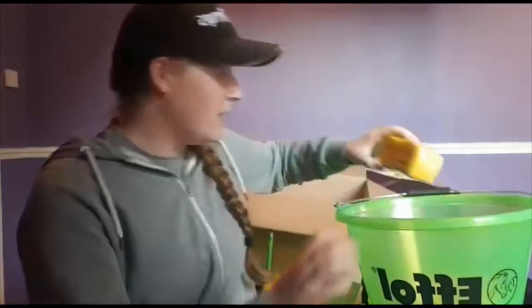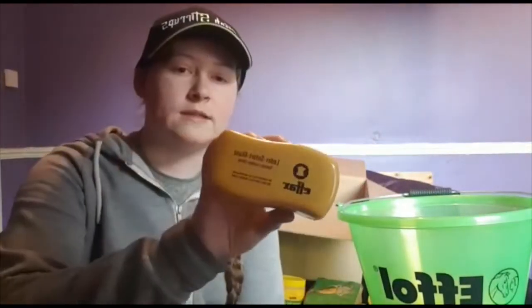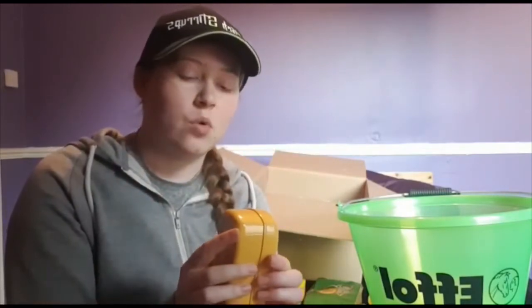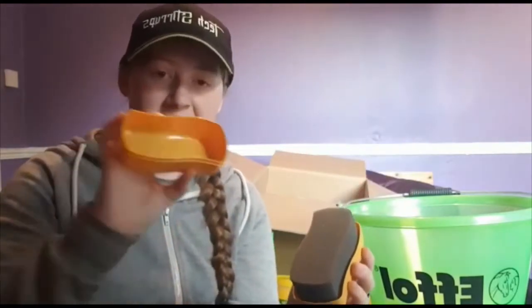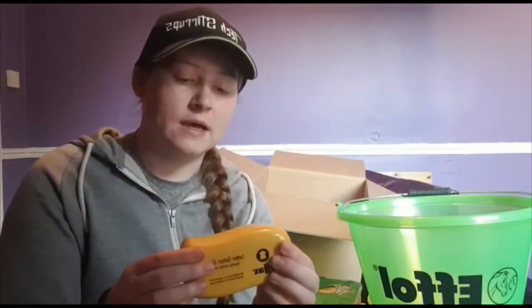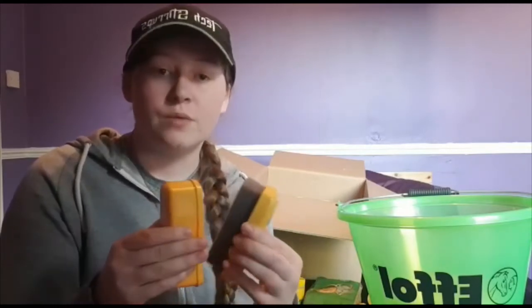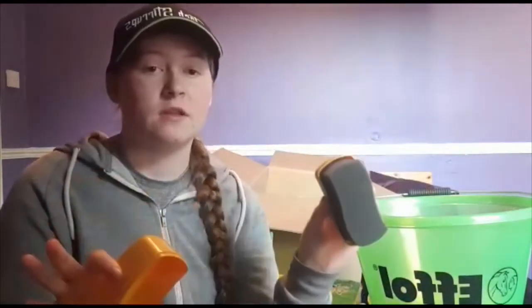In here we have the Speedy Leather Shine. This one is just a sponge that has been soaked in oils. There we go, there's the sponge, and I guess they'll pop the close it in, keep it nice and clean. So yeah, it's been soaked in oil and it's really good for easy application. You can use it on your boots, your saddle, your bridle. You just give them a quick buff up and they look like they've been freshly polished.